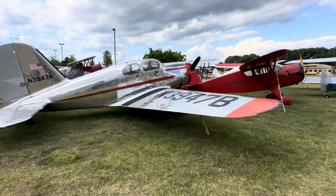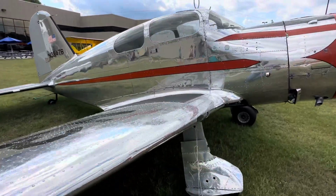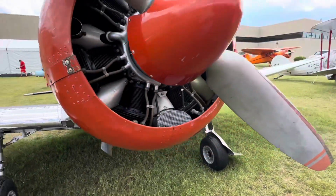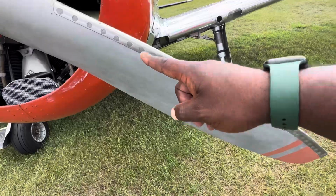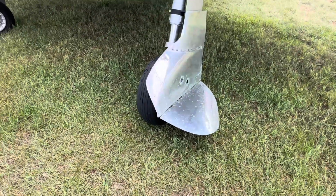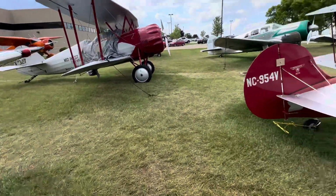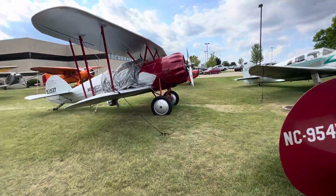We have some of these classic aircraft here. I think this might be a Beechcraft, I'm not sure. EAA International, 1981 flying, 1975. Highly polished. Got the radial engine there with the props, leading edge protection. It's got a skirt. It's a beauty. I don't know if that's a Beechcraft or a Cessna or whatever it is.